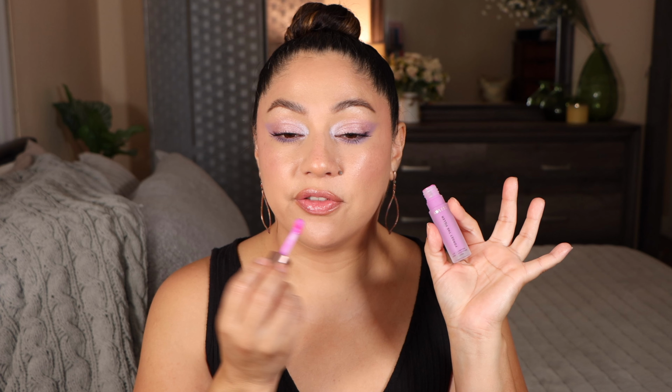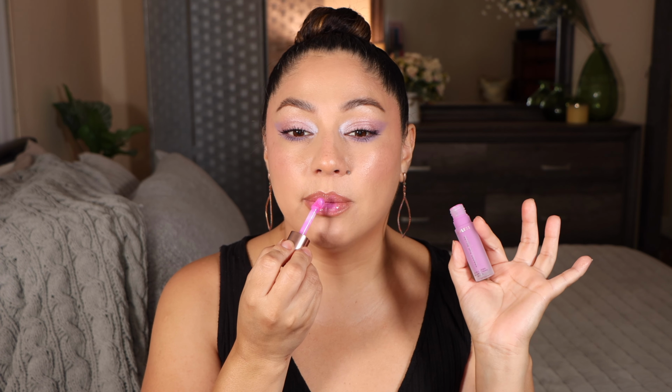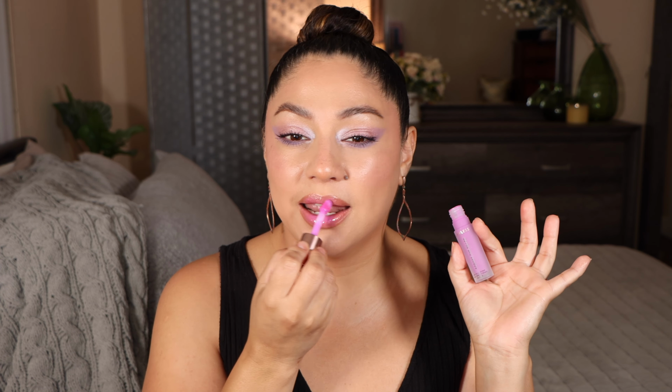This lip gloss right here from Lawless, it is so nice. That is what I have on my lips today, and I did only use a lip liner and this lip gloss. I think that the color is really nice and unique. I really do like it, and the formula for the Lawless lip glosses is just one of my favorites.